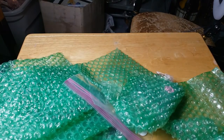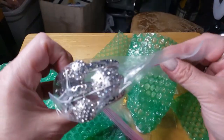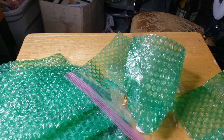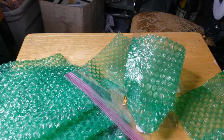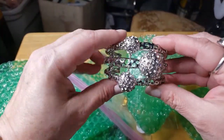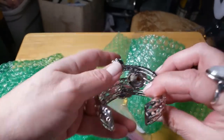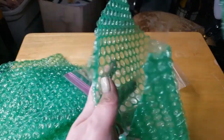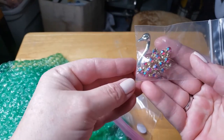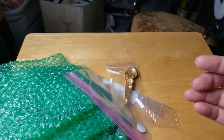And I really haven't decided what's what yet because I still really haven't looked for sure at everything. This is a big cuff. A nice costume rhinestone, sparkly. Sorry, I keep hitting the camera. This is a pretty AB Aurora Borealis rhinestone swan brooch.